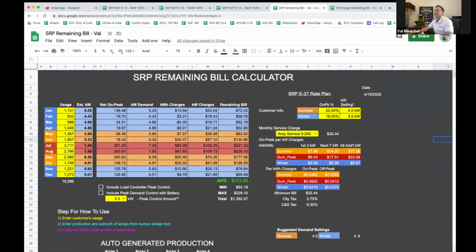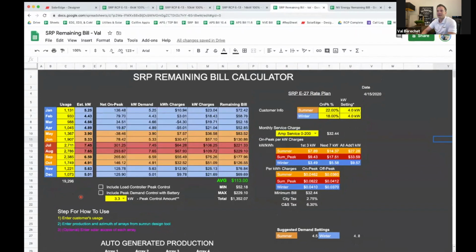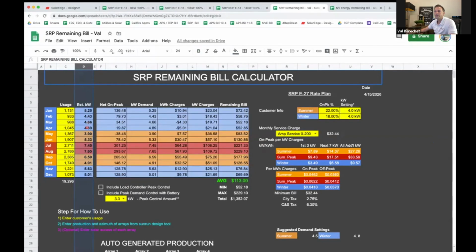So I've got an example here of a home that's using 19,296 kilowatt hours, which in Arizona is pretty normal. People here are using on average around 18,000 kilowatt hours, some people less, some people more, but 18 to 19,000 kilowatt hours is pretty normal for Arizona. And so I have this person set up on the E27. Right now it's set up with no solar, okay? And in this column here, you can see their estimated kilowatts that they're going to be using from the grid every month, right?